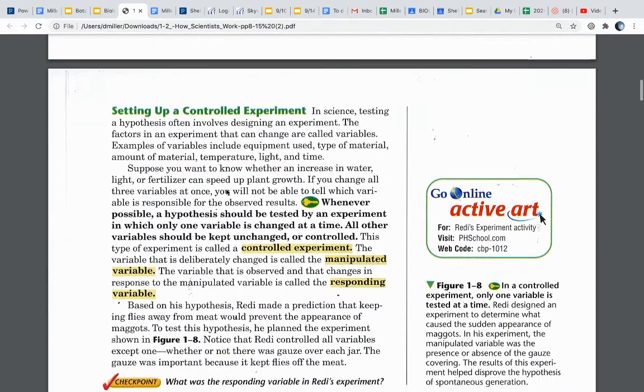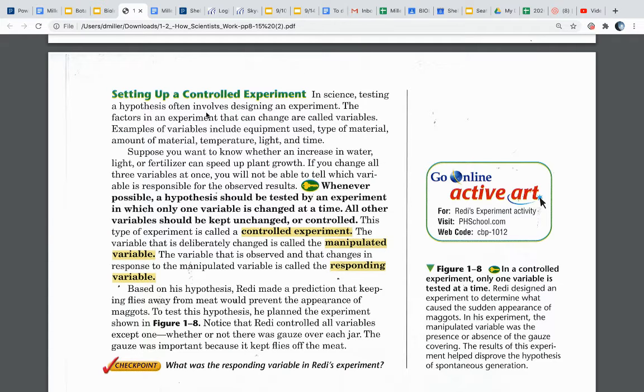Setting up a controlled experiment. In science, testing a hypothesis often involves designing an experiment. The factors in an experiment that change are called variables. Examples of variables include equipment used, type of material, amount of material, temperature, light, and time. Suppose you want to know whether an increase in water, light, or fertilizer can speed up plant growth. If you change all three variables at once, you will not be able to tell which variable is responsible for the observed results.